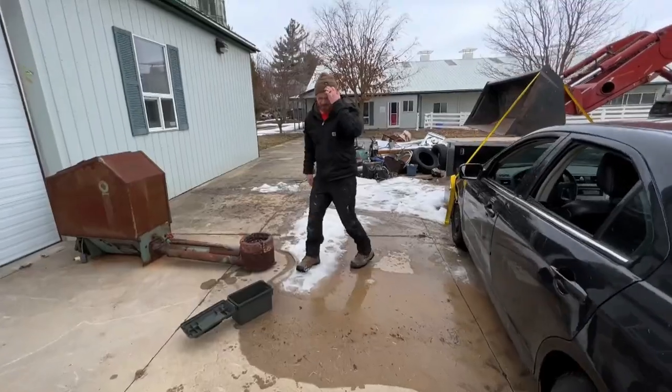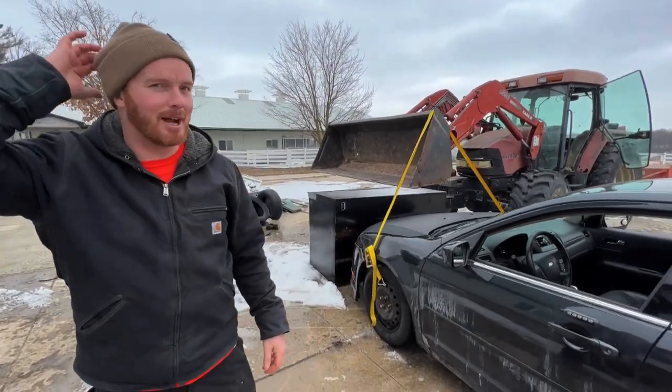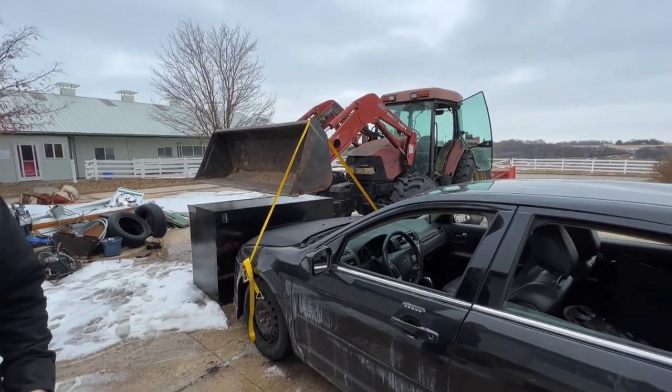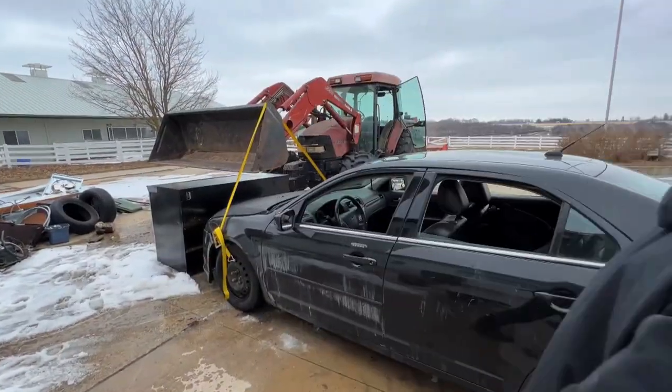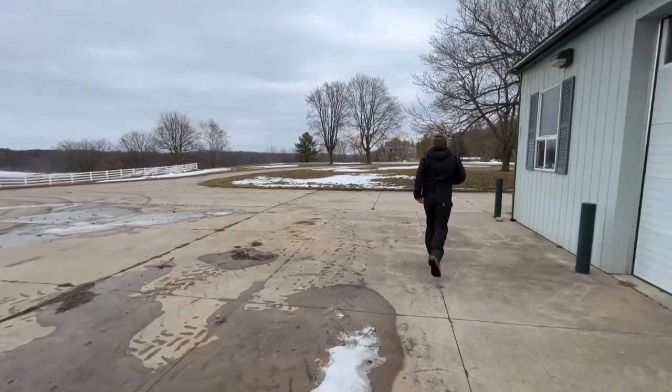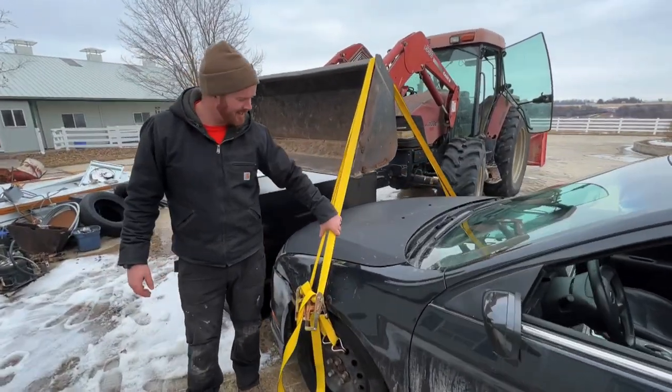That's good. Maybe we should use two straps. What? Maybe we should use two straps. Probably. Since the last one snapped. I think they're only rated for 1,300 pounds. I'll grab one more snap. Okay. There he goes. We're doubling up. Doubling up.